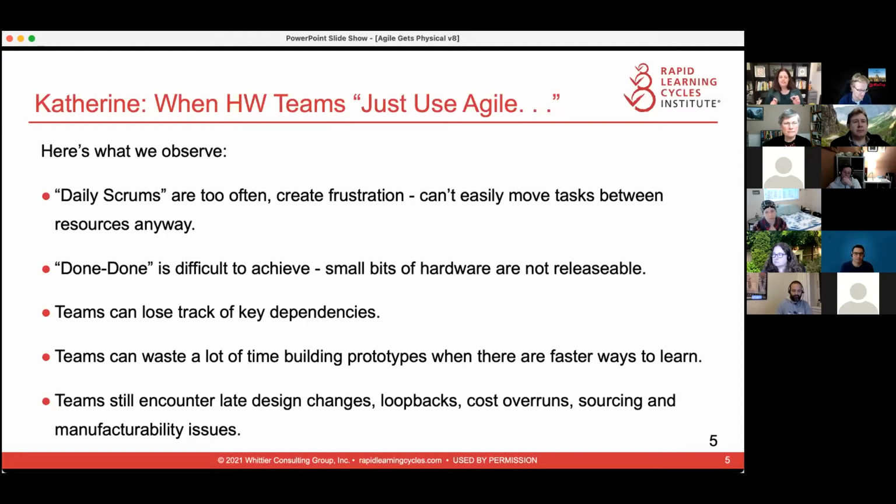But the biggest challenge is this. The problems that arise when you're making something like this are problems with late design changes. The problems with loopbacks. The problems when we actually added all the pieces together and it costs too much to make. All of those problems are still present in a team that's using Agile for hardware. It does not actually solve the problems that they have. It solves the problems that software teams have, but it doesn't solve the problems that hardware teams have.